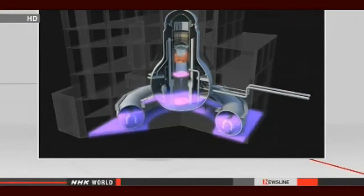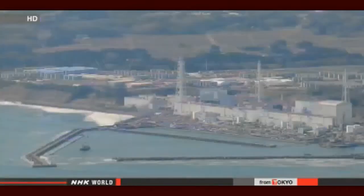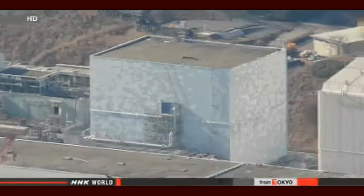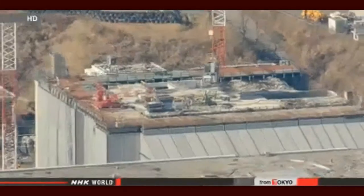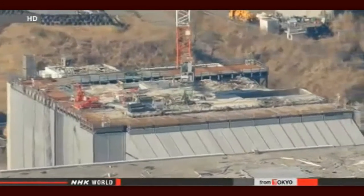Some of the water mixes with radioactive substances and leaks from containment vessels. It accumulates in the reactor buildings, adjacent turbine buildings, and the tunnels. Engineers with operator Tokyo Electric Power Company believe the water seeps from the tunnels into the ground and reaches the sea. They've mapped out a plan to create walls of frozen soil at reactors number 2 and 3.